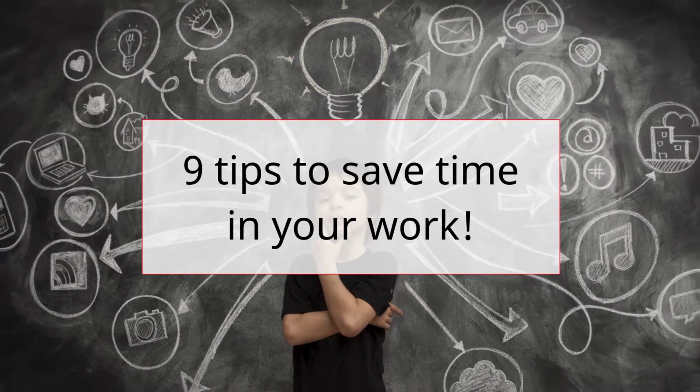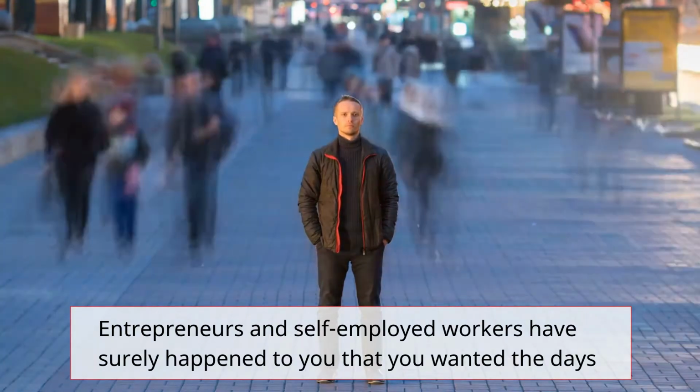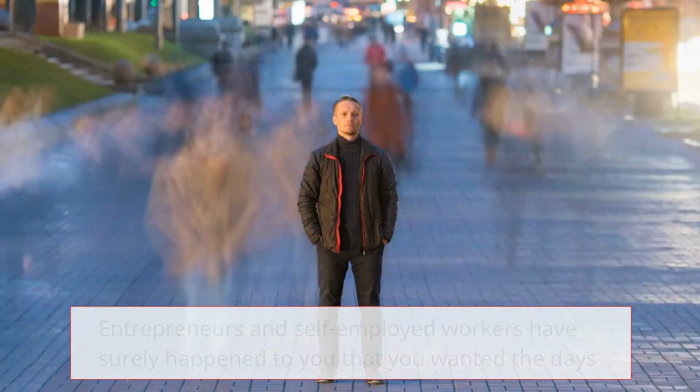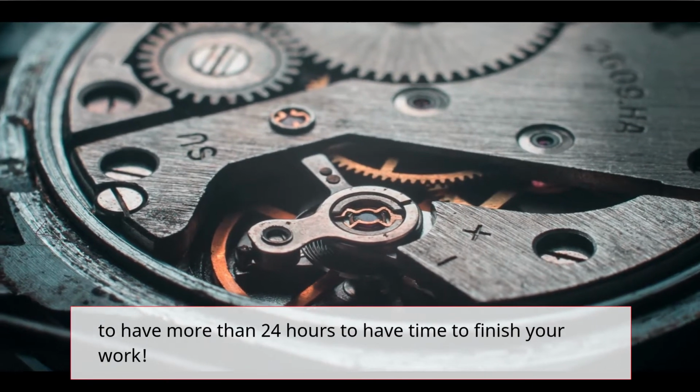9 Tips to save time in your work. Entrepreneurs and self-employed workers, it has surely happened to you that you wanted the days to have more than 24 hours to have time to finish your work.